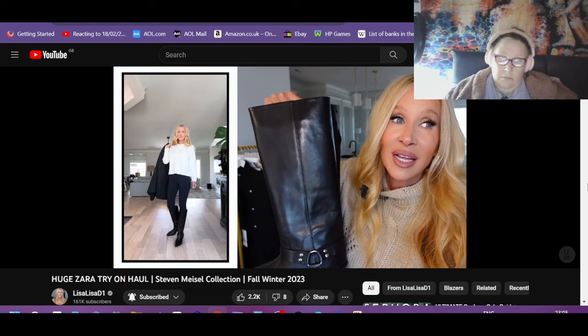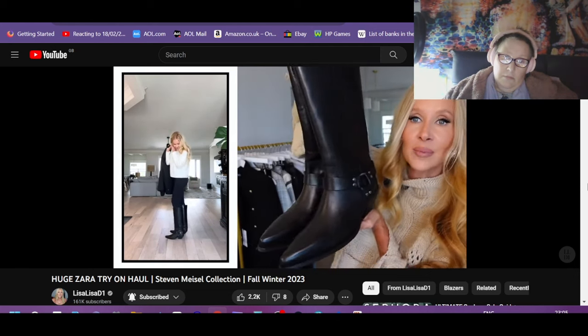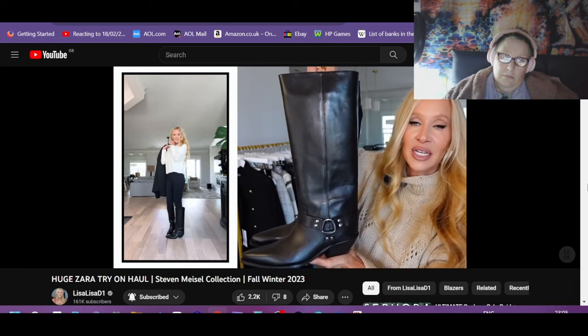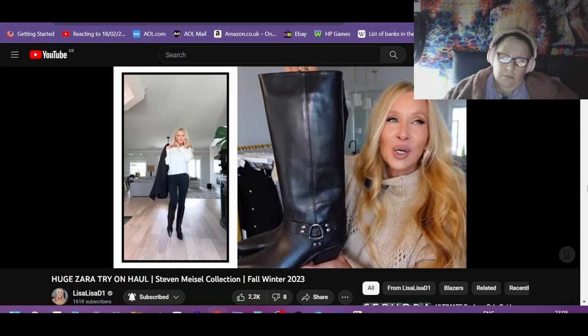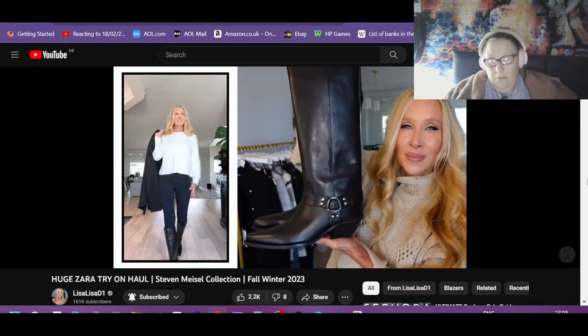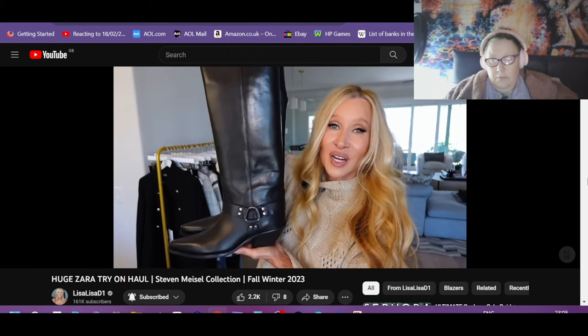And I really do like the Fry harness boots too. This is kind of like that, but with the Western toe, a little bit more of a Western edge. So these are almost like a little bit riding boot, a little bit cowboy boot, a little bit moto boot. They're kind of like all of that wrapped up into one, and they're very, very comfortable.